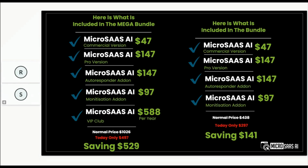So let's look at what's included in the two different bundles. You've got the mega bundle. The mega bundle includes the front end, which is the commercial version, $47. It includes the pro version, which is $147. It includes the autoresponder add-on, which is $147. Monetization, which is $97, and it includes the VIP club. Now, the VIP club is $49 per month, which is $588 a year. So you get all that included in the mega bundle, and you're saving $529. So lock that in.